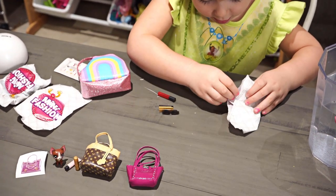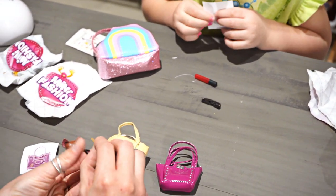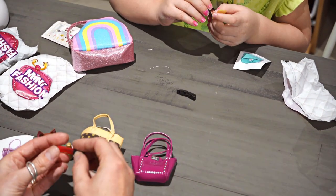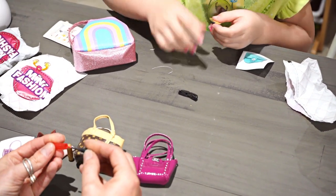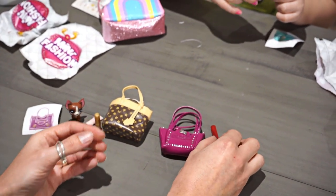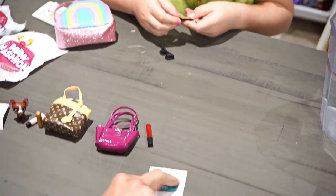Glasses. Sunglasses. What's this thing? Purse, blue purse. Oh, eyeshadow. Look how pretty. And what's this thing? Ooh, lip gloss. And these are glasses. Cool. And another purse sticker.